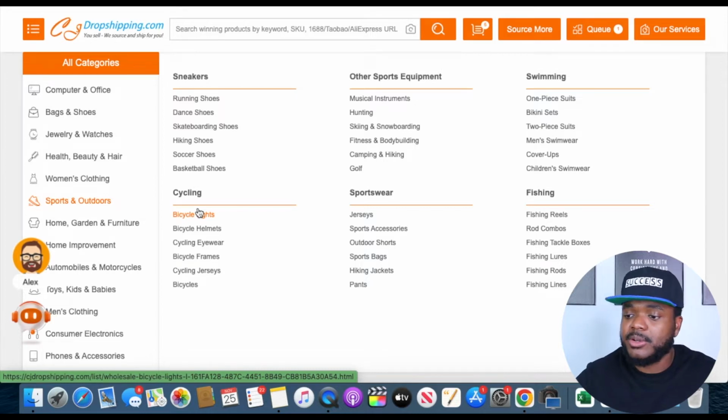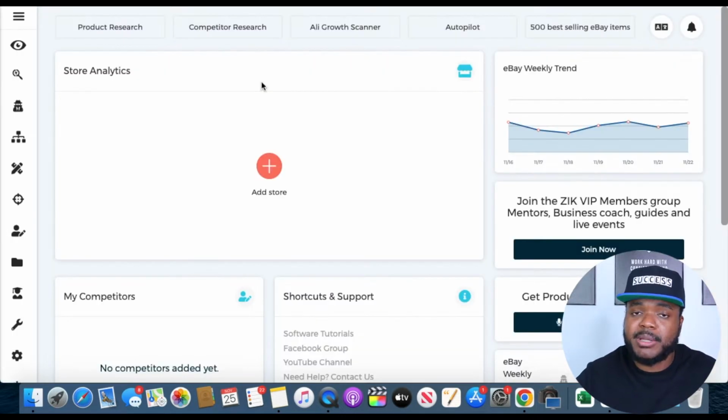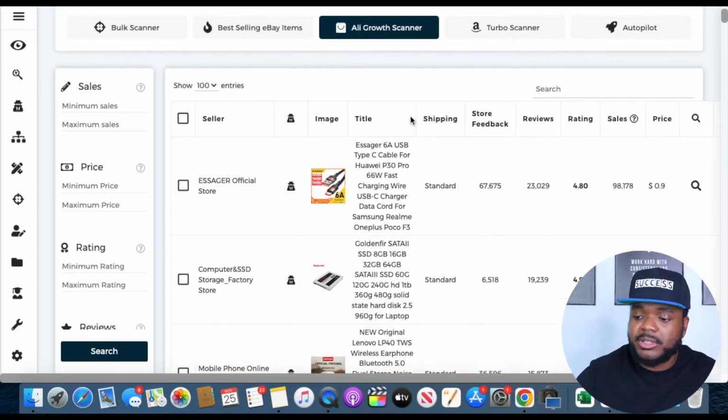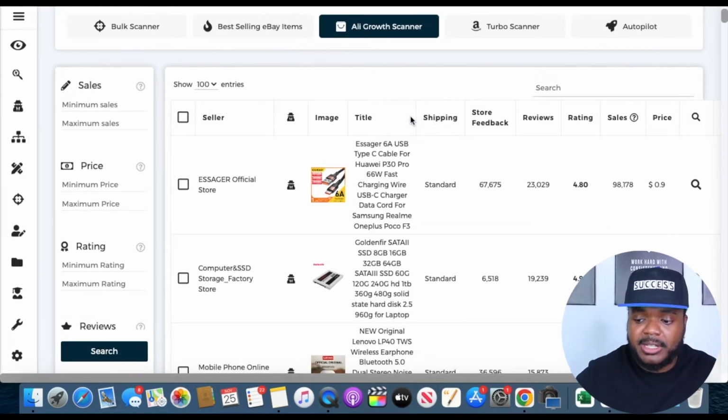Or what you can do is head over to Zeek Analytics, which is an eBay product research tool, because they've got this useful feature over here called Ali Growth Scanner. And what this tool is going to show you is all of the different products that are currently performing well on AliExpress at the moment. So AliExpress and CJ Dropshipping are two separate companies, but a lot of people use AliExpress when it comes to starting a dropshipping business. So by using the Ali Growth Scanner on Zeek Analytics, you're going to be able to see which products are currently performing well.